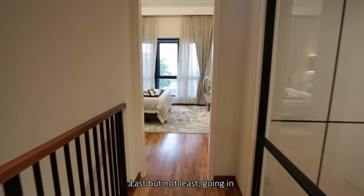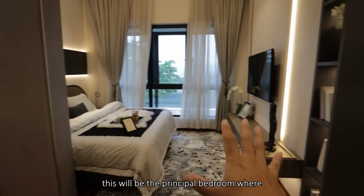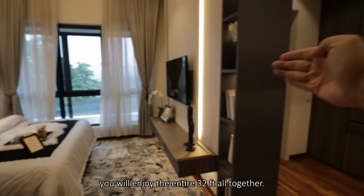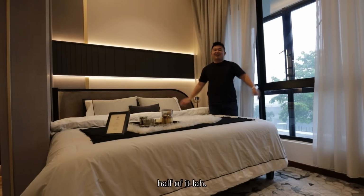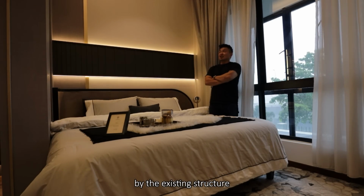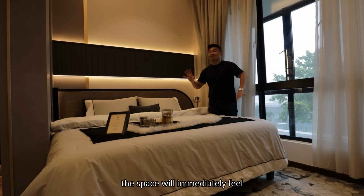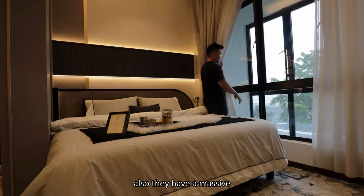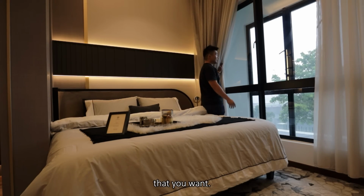Nice, very nice. Last but not least, going in, this will be the principal bedroom, where from wall to wall, you will enjoy the entire 32 feet all together. And what you see here is only half of it lah. Again, because this unit is limited by the existing structure of the previous show unit layout. Just thinking about without the pillar, the space will immediately feel way more open without limits already. Also, they have a massive window here that looks out to your particular view that you want.